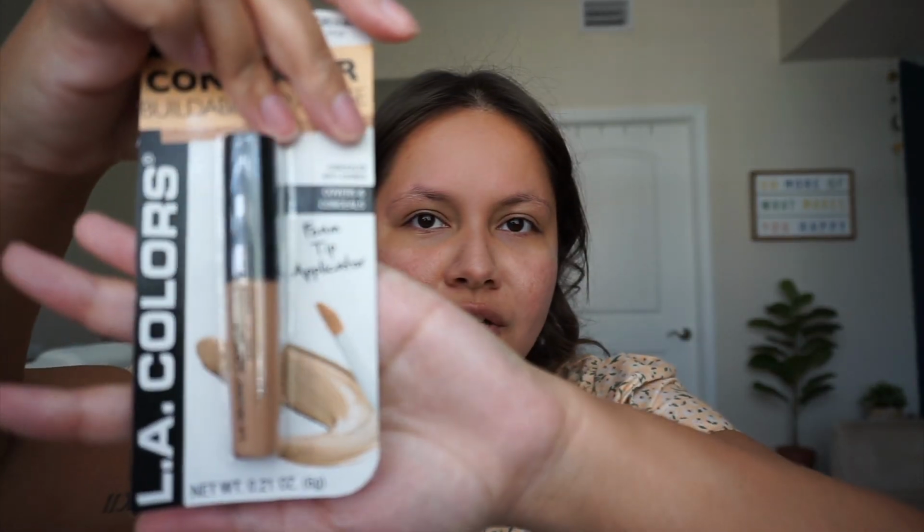Oh, I'm gonna be trying this concealer. I didn't get any eye primer for the eyes, so I'm just gonna put some concealer on my eyes. I got it in beige. Again, it's kind of hard to tell in the Dollar Tree, like you can't swatch what's your color. So I'm hoping that this works out.